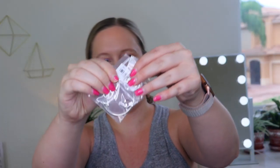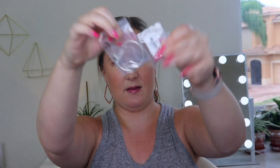So let's see what is inside. So here is everything that came inside. They're all in little baggies. So let's take this out. So it looks like there is the bracelet, and then I see 2 charms, and then here is another chain. I'm not sure. We'll see what it is in just a moment.